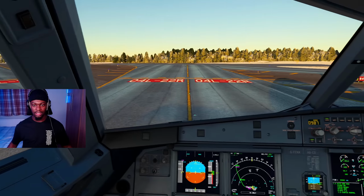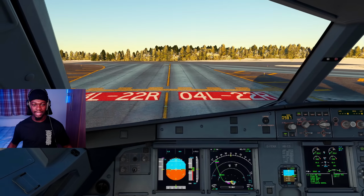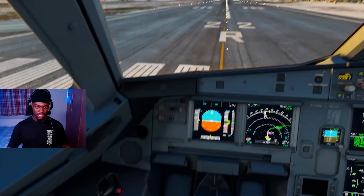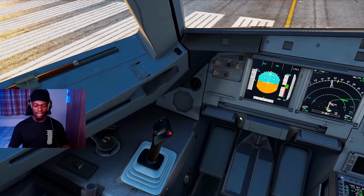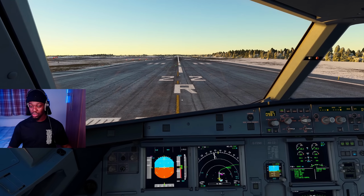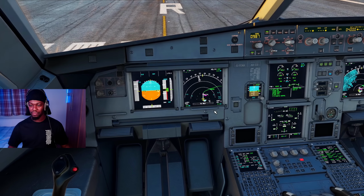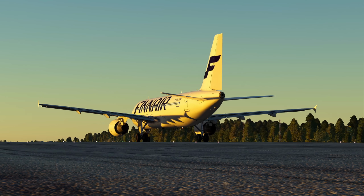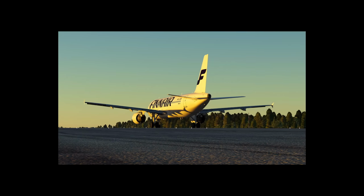Left side is clear. And right side is clear. Lovely clear day today, man, I must say. 121.3. Let's get rid of you here, mate. Thank you, matey. Everything else seems good. And you know what's crazy? I didn't do a flight control test here. Full left, full right, full up, full down. Rudder to the left and rudder to the right. I should have done that while I was taxiing, but I was too excited.